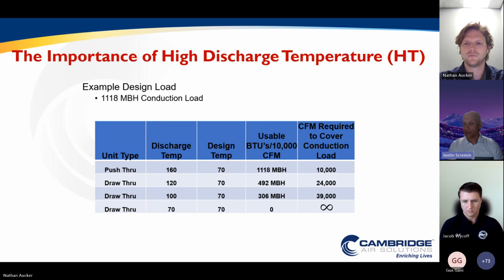However, here's the kicker. This is what I really want you to pay attention to. If I only have 300 MBH left over, and I need to heat all that conduction load in that giant concrete floor, I have to shove more air in because every CFM of air has less BTUs in it. So in this case, I have 306 MBH, 39,000 CFM is required to cover that. However, as we keep raising the temperature, you see things get more and more efficient. So at 120 degrees, which is a more typical makeup air discharge temperature, right? Now we have about 500 MBH. Now we're getting reasonable. We can put 24,000 CFM into the space.